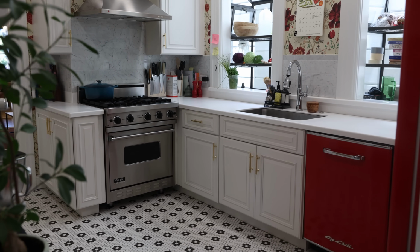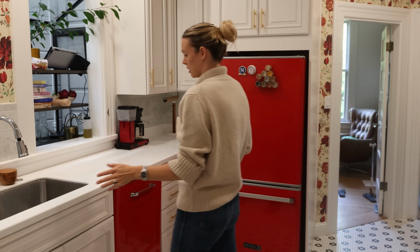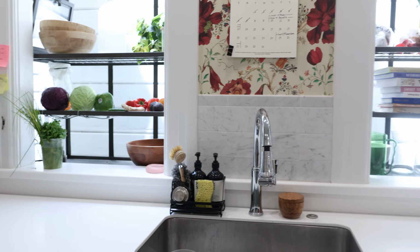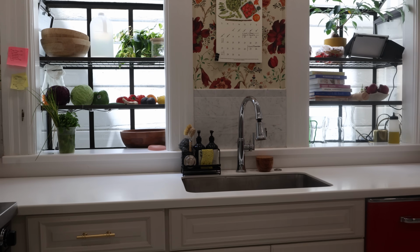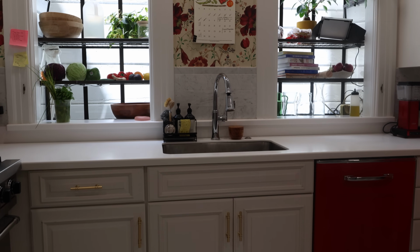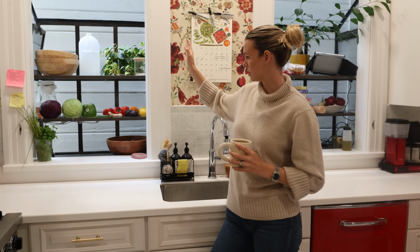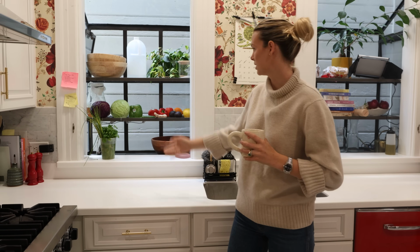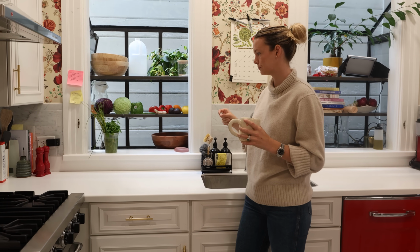So it's very bright and very well lit, and you can pretty much shoot all hours of the day here and it looks like daylight, which is fantastic. The house came with these gorgeous windows where you can grow herbs and keep stuff fresh in here, and they're really beautiful. Or you can ferment your own vinegar because they stay nice and warm.